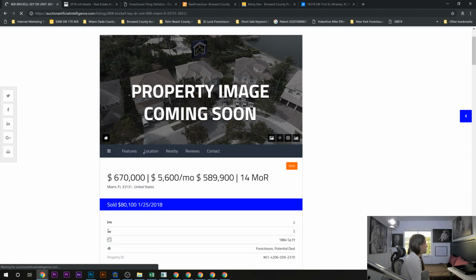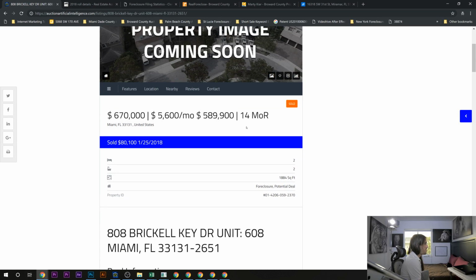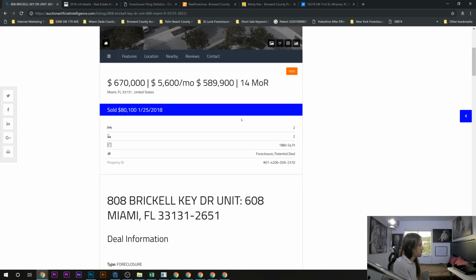Woo! $670,000 market value, rents $5,600 a month, $589,900 in profit, 14 MOR. What is MOR? That's months of rent. That is a term that we are coining here at Auction Artificial Intelligence. Months of rent required. So this property sold for 14 months of rent. So if you rent it at $5,600 a month.